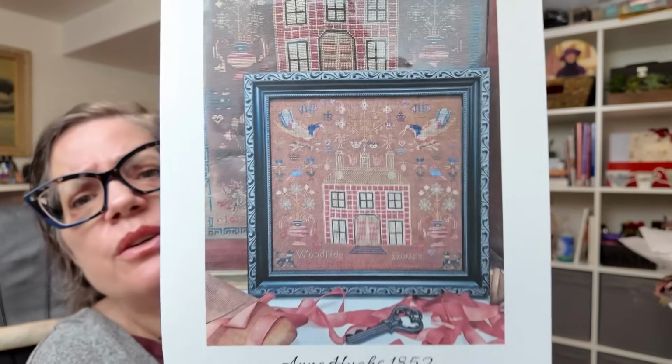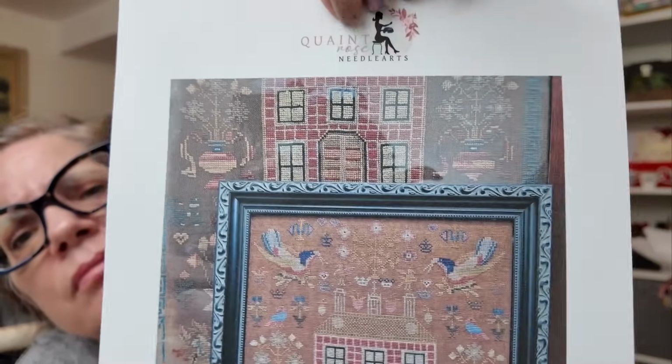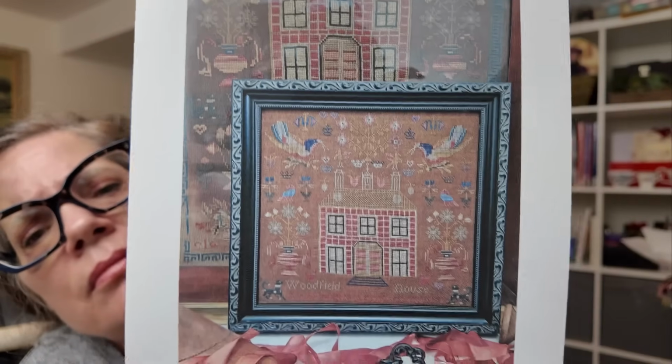Something that I'm kitting up and want to start soon is Quaint Rose Needle Arts, Anne Hughes, 1852. Love this chart. I'm going to stitch it on, this is from Phoebe's site. This is afternoon, 40 count afternoon. This is a different linen.